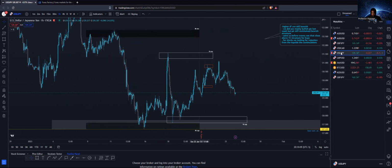UJ has been a tricky one to identify just because of how this price action has played out. Ultimately, somewhat bearish on a 4 hour high to the low, still corrective price action in the middle. We broke structure on the hourly. We didn't tap deep into that 4 hour level. We came back and broke the low where price action came from.